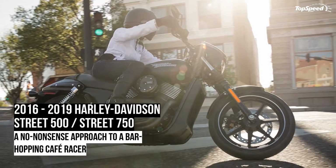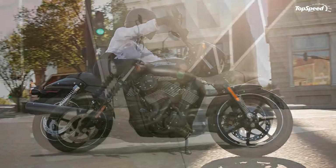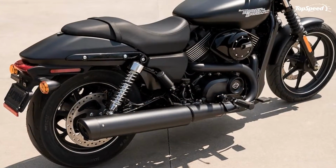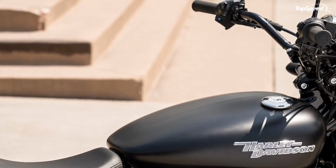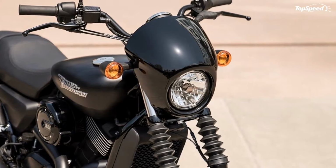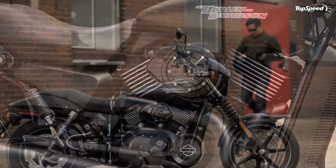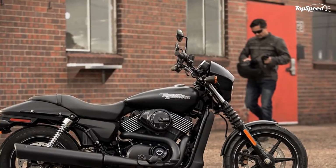The 2016-2019 Harley-Davidson Street 500, Street 750. Powered by a Revolution V twin engine, the Street 500 and 750 are premium Harley-Davidson even though they're geared toward the budget-minded, entry-level crowd. Just because the price is low doesn't mean they skimped on quality.